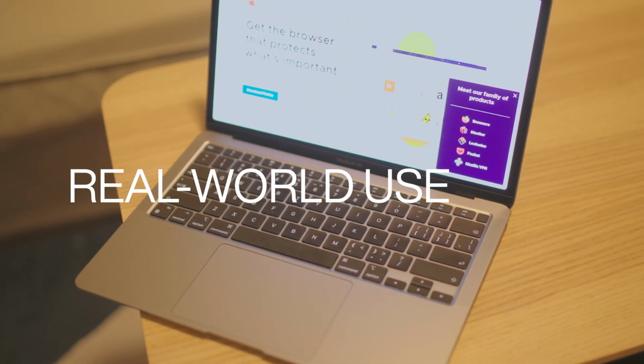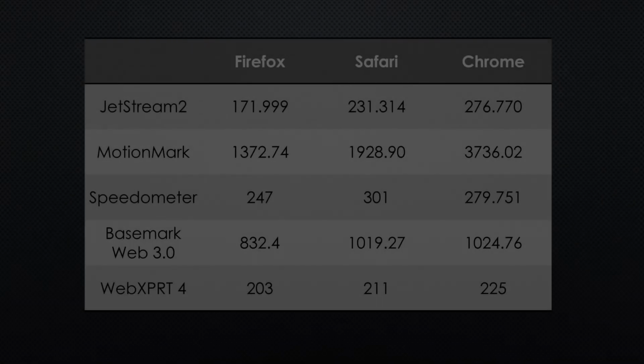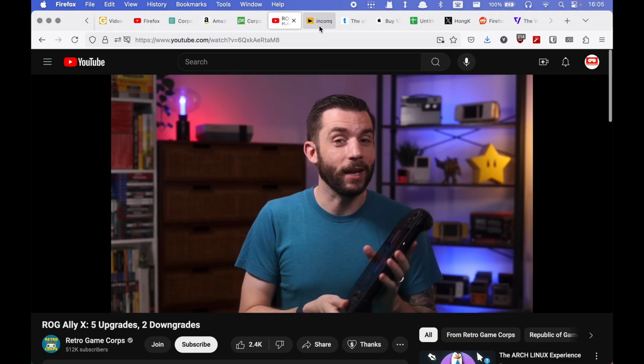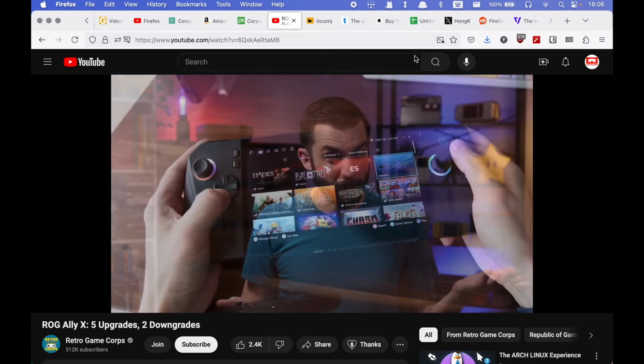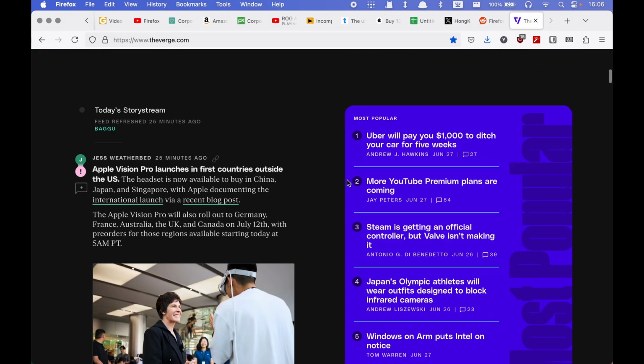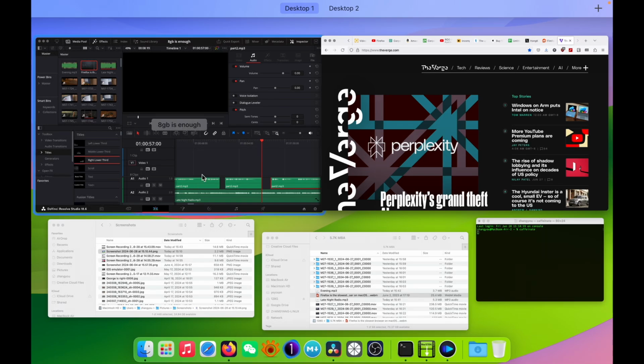My primary application? The browser. I'm a Firefox loyalist, and while it's not the fastest on macOS, it's my jam. On a typical day, I might have a few YouTube tabs open with one playing, social media like Reddit, Twitter, or Instagram, Notion for note-taking, and maybe some Google searches and Gemini inquiries.